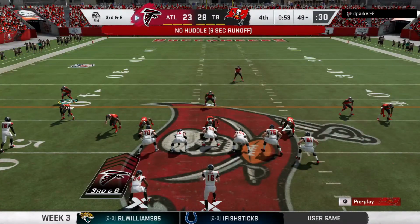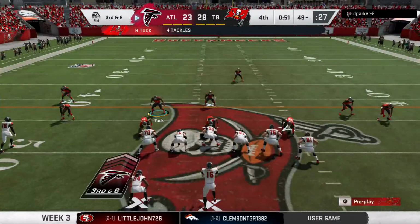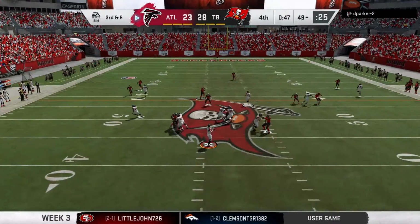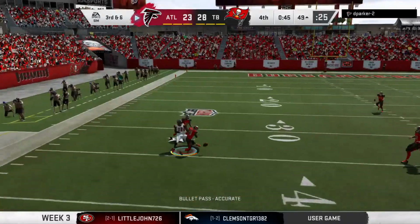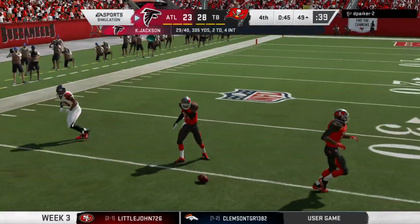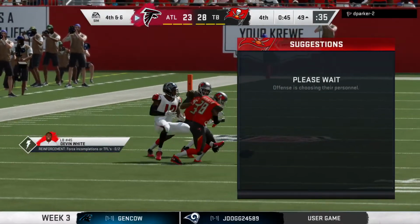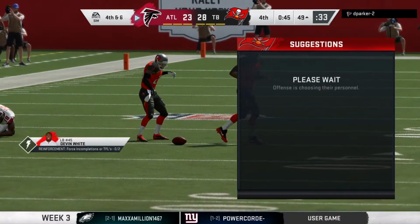30 base. He's across midfield. 45. Here we go. Check. Jackson to throw. And nearly intercepted there. That would have been ball game if he had clinched it and caught it. Instead, it gives him one more chance here on 4th down.